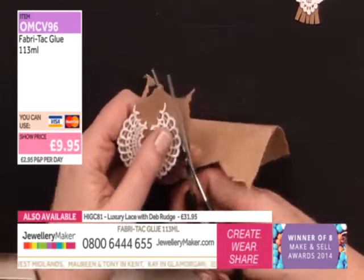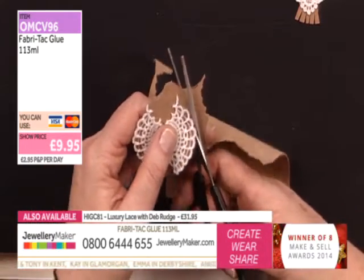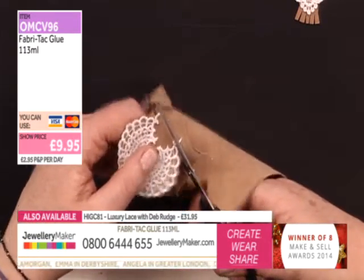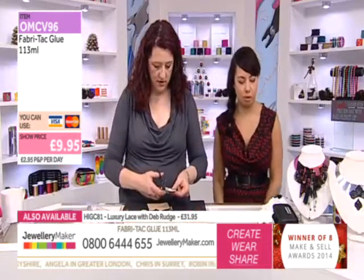So it's quite relaxing, this one. So we'll snip round there, and then we're ready to put them all together. Okay, I'll let you cut out then, shall I? Yep, obviously, depending on your shape, you'll just cut it out yourself.